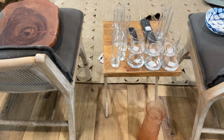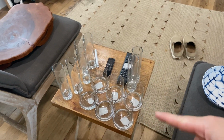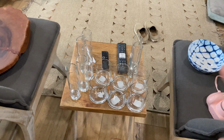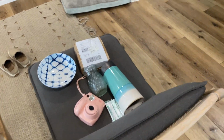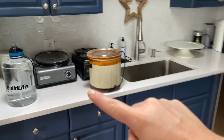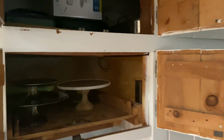First up, I am getting rid of all of these clear vases I have. They're cheap anyways, they're dollar store vases, but I'm gonna get rid of all of those. Getting rid of this massive wooden tray, a pink pitcher, some random vases. Let's go over here. Getting rid of all of these little crock pots. Oh, the light's off, but you can see there's more crock pots up there.